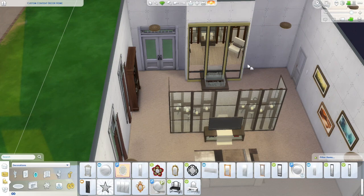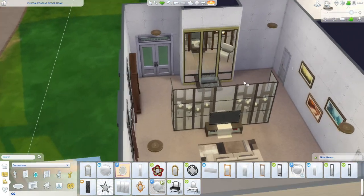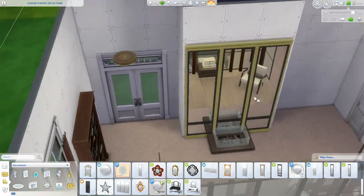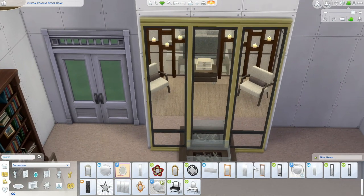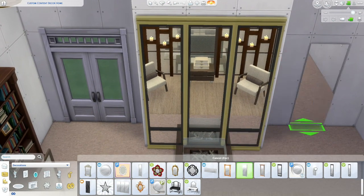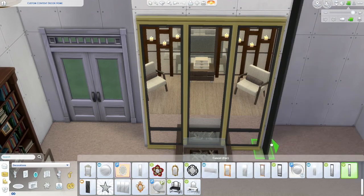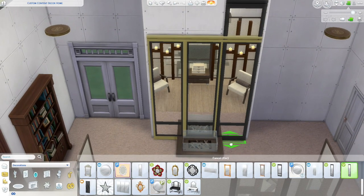Y'all, I'm digging this. Oh my gosh. That looks awesome. But do we want to do the multi-framed one like this? I was thinking no. Okay, so I like that because it's tall. Is this one even taller? Oh, y'all, this one's even taller. Oh, can you imagine how pretty this would be with the fireplace bouncing off of the light?